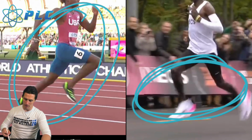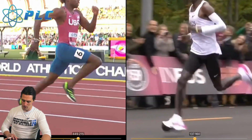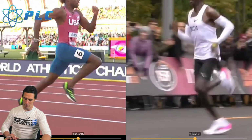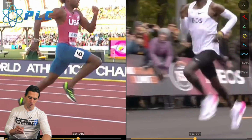Kipchoge is going to be able to have much more efficiency in this movement pattern, right? Because he's landing with that foot a little bit more out in front. He's landing further back, which allows his body to absorb there, transition to the inside, and both of the guys are really naturally toeing off. That just allows putting more force in the ground, so there's more stability.